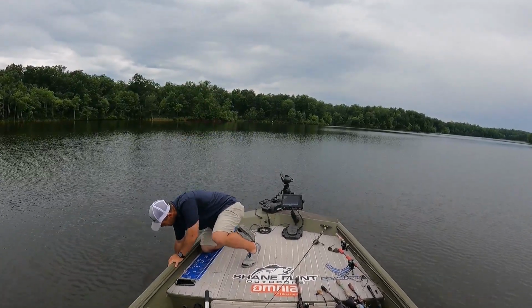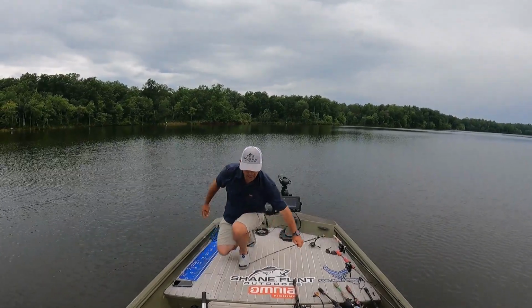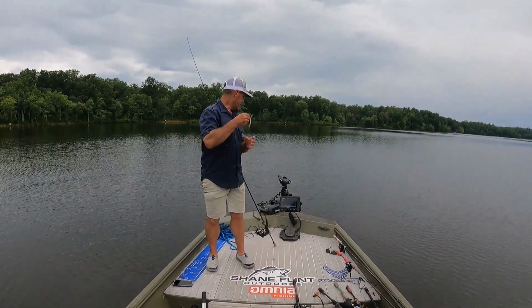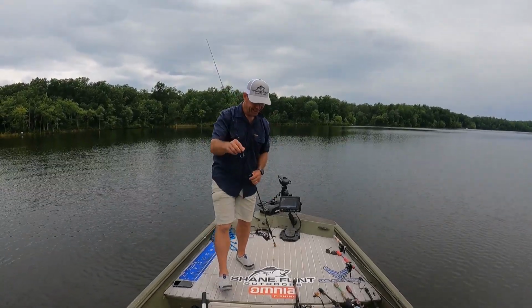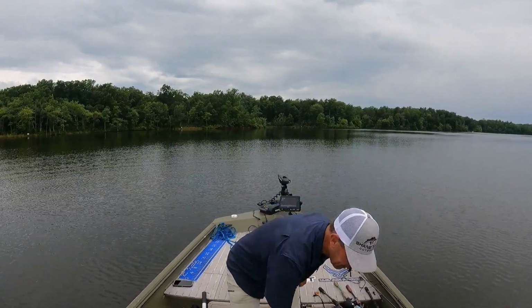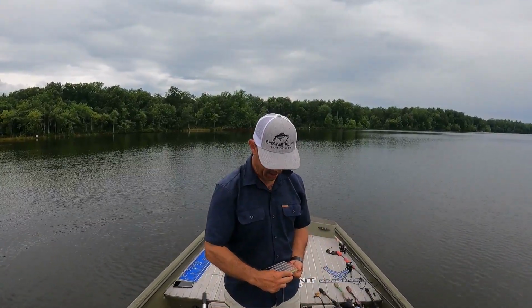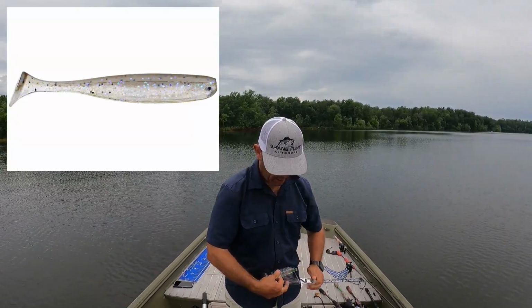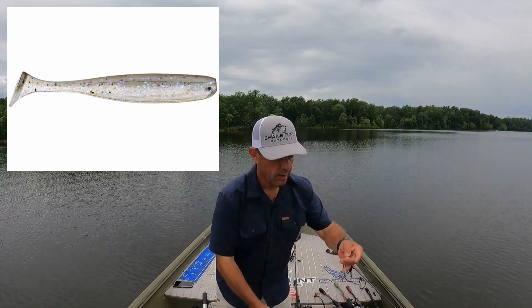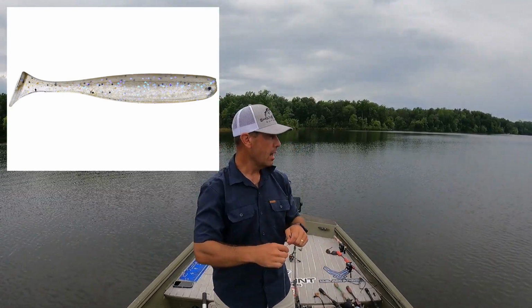That Kitech, they can't resist that Kitech. They tore it up that time. The color I'm fishing today is called the Electric Shad. I'll hold it up to the camera for you. It's kind of a natural shad color with a lot of blue and black fleck in it.